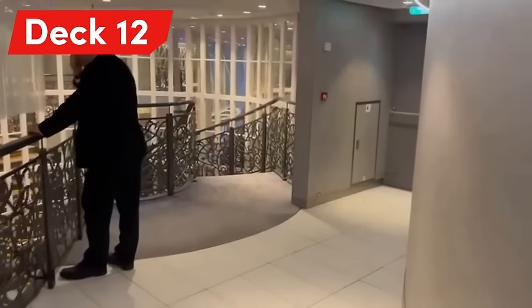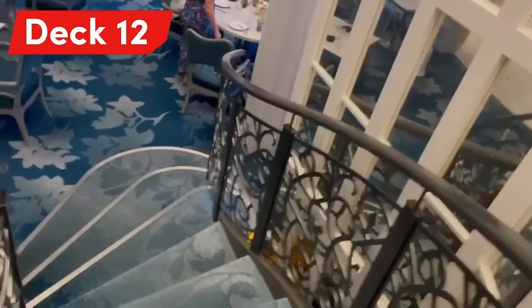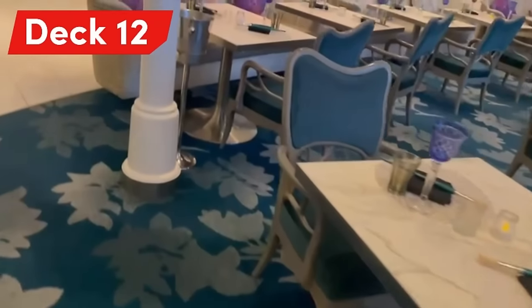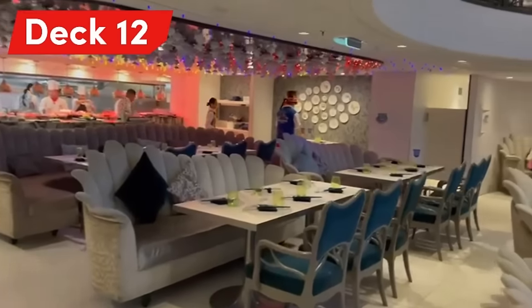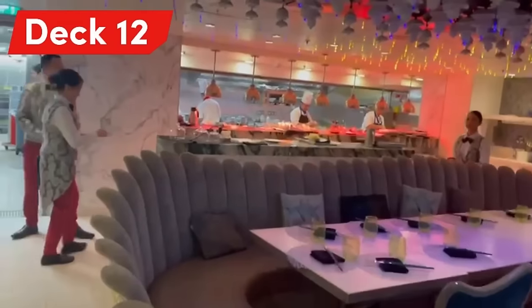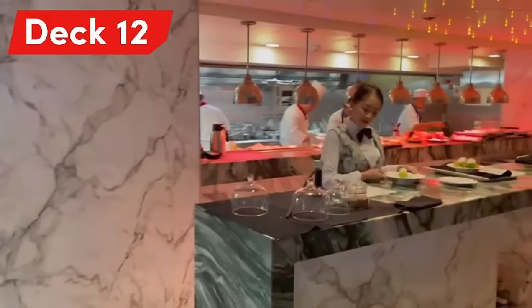All right, let's head this way. Down the rabbit hole steps. They just opened, so we still have some seats open.